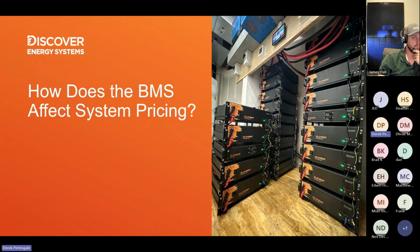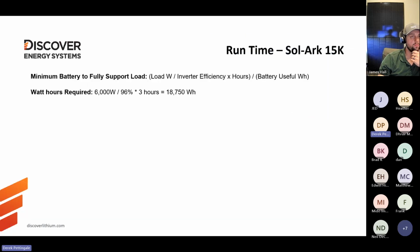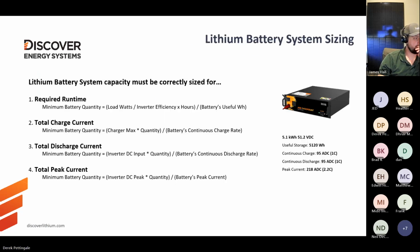So, how does the BMS affect system pricing? Let's go through this, it's important. When sizing a battery system, we all know the required runtime. It was the same in lead acid. How long do I want loads to run? That's the typical, essential question. So that is one thing.